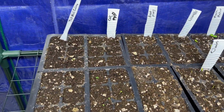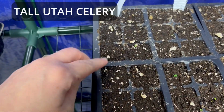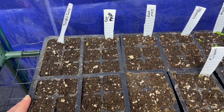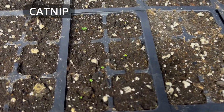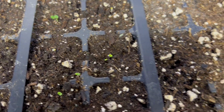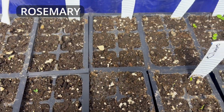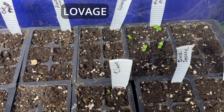Okay, next we have a bunch of stuff with not very much coming up yet. We have celery. Looks like we might have one little guy come up there. They take a long time to germinate, as well as the catnip. But again, we're starting to get germination on that, which is nice. And then rosemary, which I don't see anything coming up. They can be tough to germinate. We've got some lovage, nothing yet.